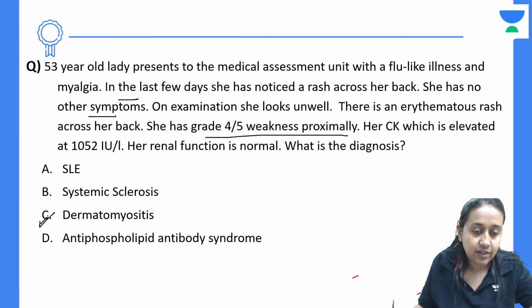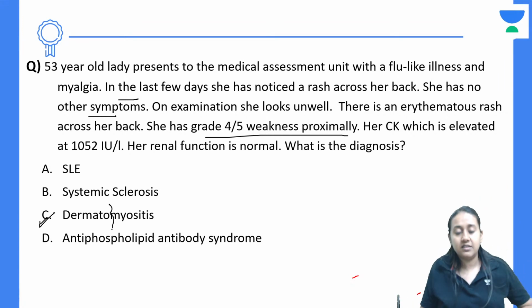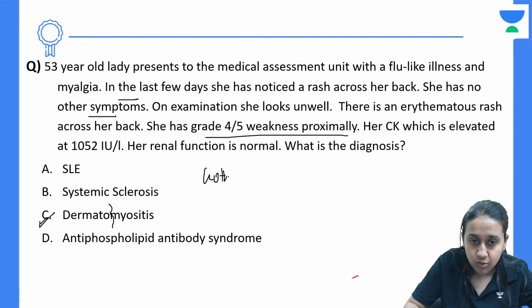Both these favor the diagnosis of dermatomyositis. In dermatomyositis, we have a very characteristic proximal muscle weakness, which is because of inflammatory myositis. The cutaneous lesions are more specific here. You have thickening over the knuckles, which is known as Gottron's papules and plaques.